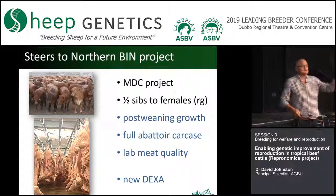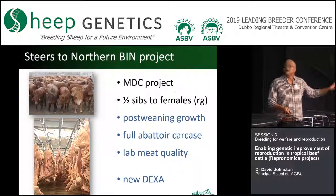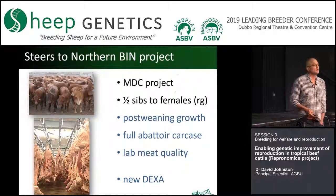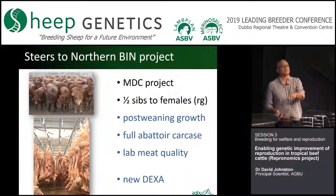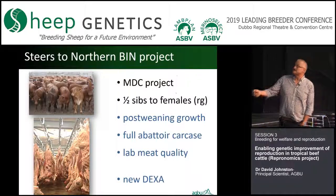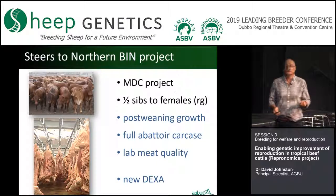The steers, we obviously generate a lot of steers, males. They go into an MLA donor company project owned by the breed societies. They're the half sibs to the females, so we estimate those key genetic correlations between a male trait and a female trait. For every daughter a bull leaves in a herd, there's a steer as well. And so we've got both sets of traits, and it allows us to see are there antagonisms between male traits and female traits that we would have to handle.